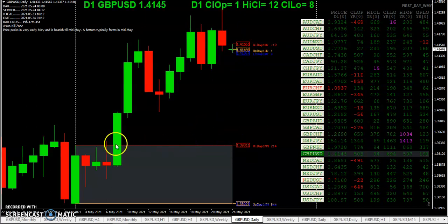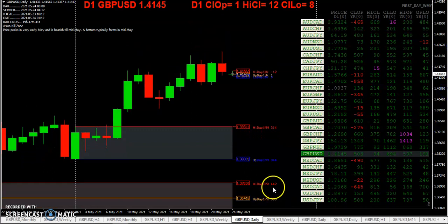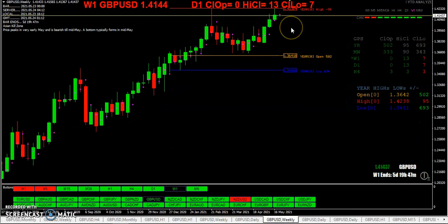You can see here the opening range for the month. We're 214 pips away from that and 442 pips away from the opening range for the year. Once again, looking at the weekly chart, you can see we're 502 pips above the yearly open. And right now we're right at the weekly daily open.